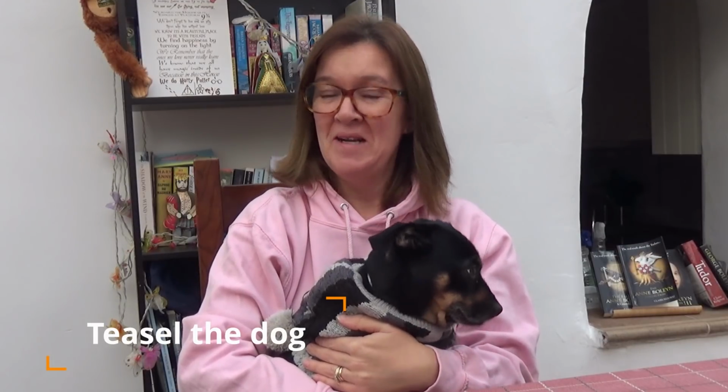Teasel the dog. Now, Teasel's got her jumper on today, or sweater, as you say in some countries, as it's a little bit chilly here. Central heating really isn't common in rural Spain where we live, but we actually also live in a house that's over 360 years old, so no radiators or central hot air heating here. Spaniards just tend to heat the room they're in, which is sensible until you need to leave the room to go to the bathroom or to make a drink.